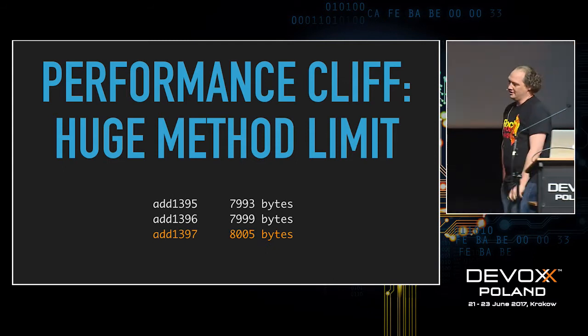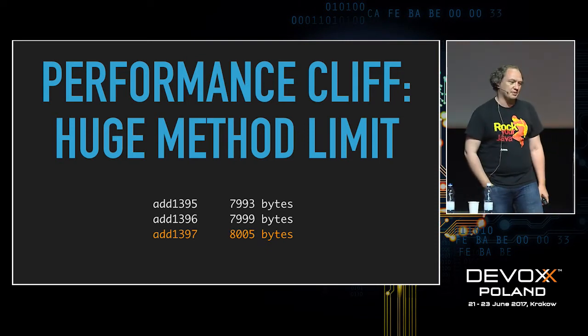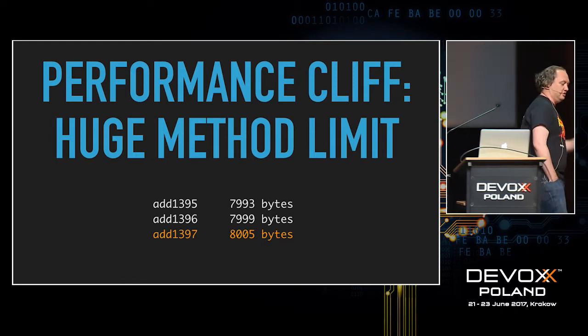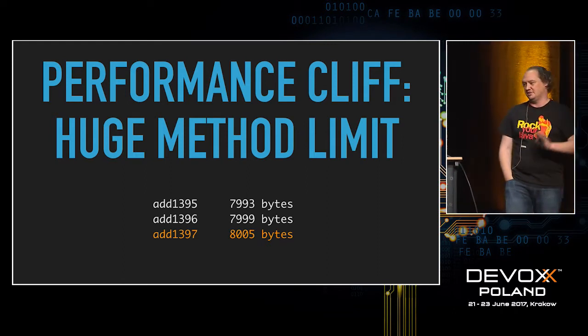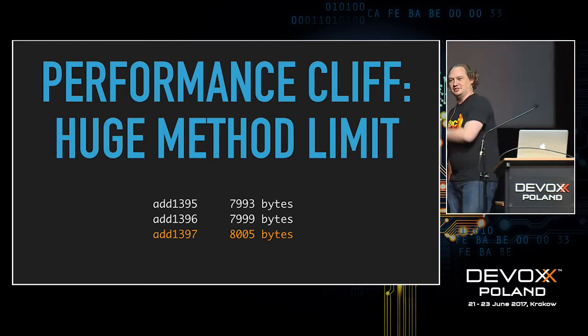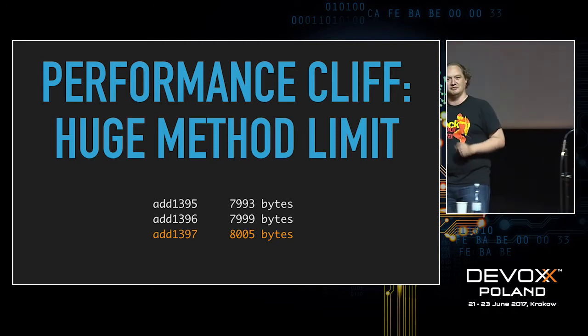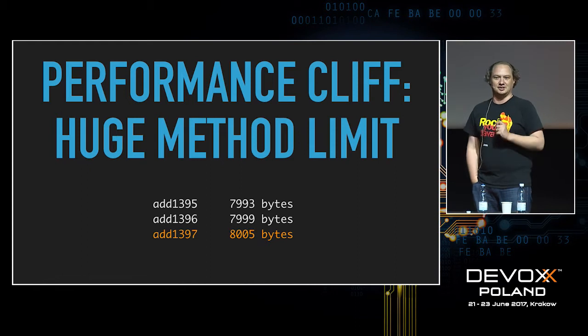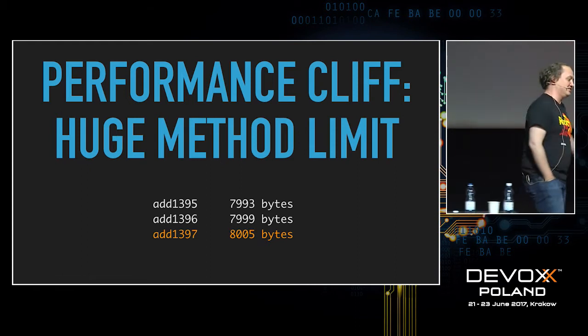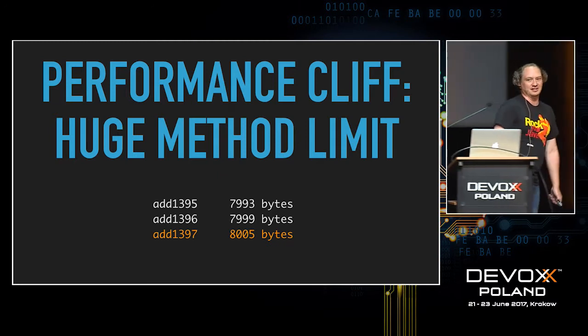And it turns out that adding 1395 numbers is about 7,993 bytes of bytecode. Adding 1396 numbers is 7,999 bytes of bytecode. And adding 1397 is 8,005. Would you like to guess what the huge method limit is? 8,000, yes. And that is the difference here.